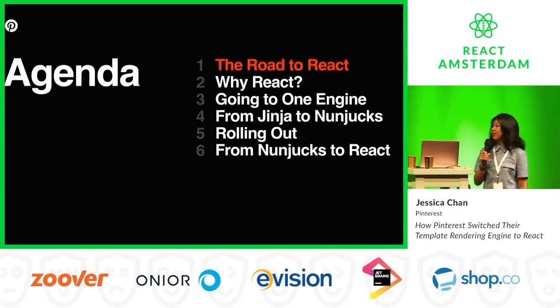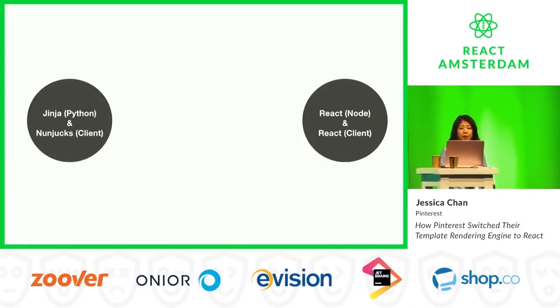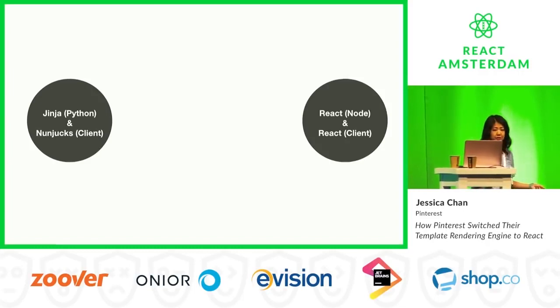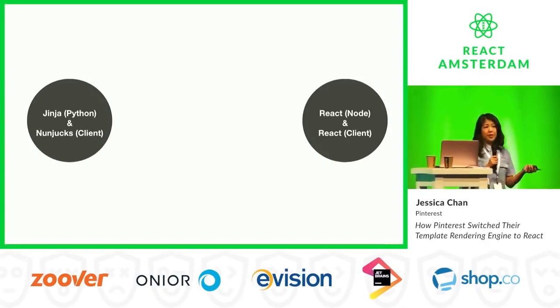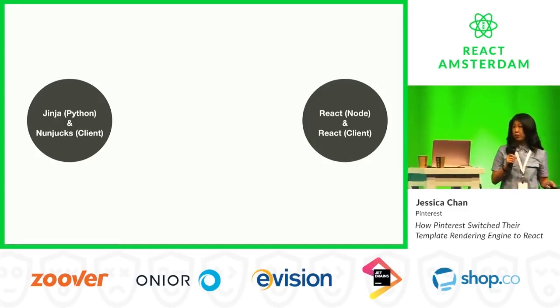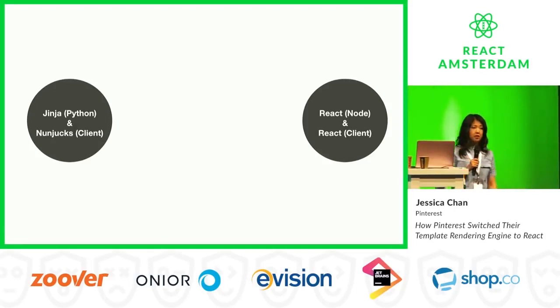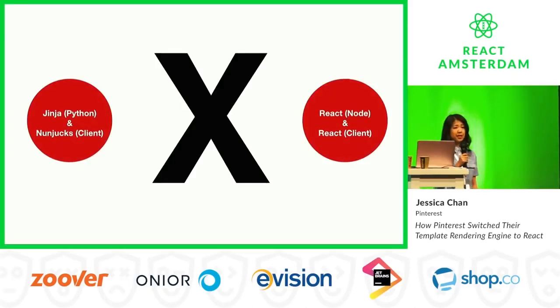So first, the road to React. And thinking about how we wanted to go about moving from our current stack to React, we discovered that it would be impossible just to make the leap. That seems obvious now, but at the time, we're just like, how do we do this? How do we go from Jinja on the server side, which is our template rendering engine server side, and Nunjucks, which is a port of Jinja on the client, over to React on both, taking advantage of JavaScript isomorphism and a lot of the benefits of React server client hydration and such. We can't just jump. That's not possible.